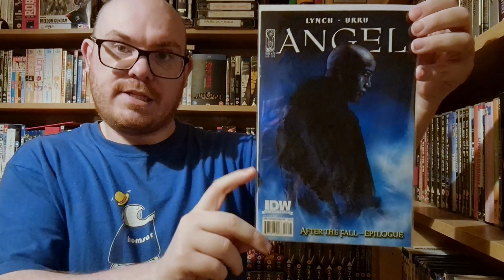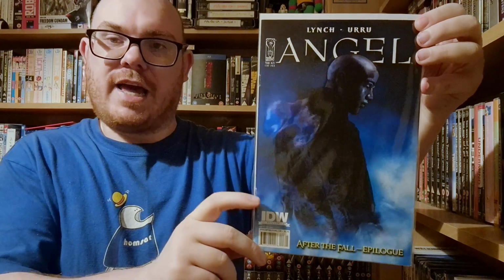And at number 10 for the guys is Angel number 23. Which features the character here, Gunn, from the television show, and then went on to the comics. These comics are set after the show, so after the Angel Series 5 finale. Angel Series 5 got cancelled sort of prematurely, so Series 5 ended on a cliffhanger. And this comic book series picked up where that cliffhanger left off, and spoilers for Gunn's character, but from that point he becomes a vampire, and this is just the epilogue issue once they've dealt with that.